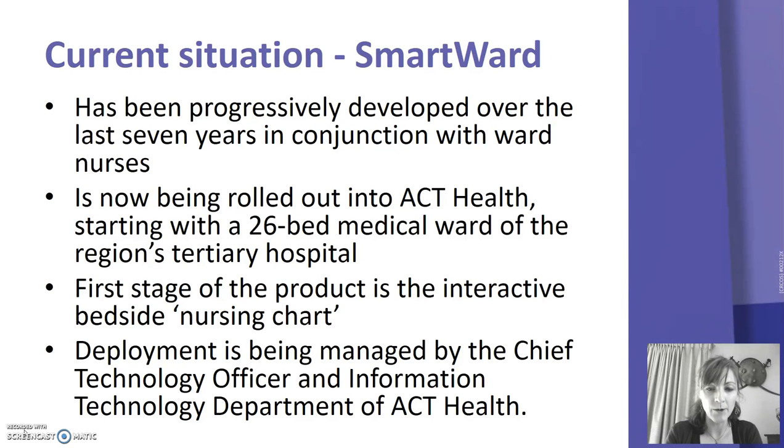And the comment I've got down there about it being managed by ACT Health is just to be keeping in mind any kind of health services research. You're not then just contending with development of the product, but also with the situation that you're rolling out into and the various hierarchies and decision-making processes that go with that.